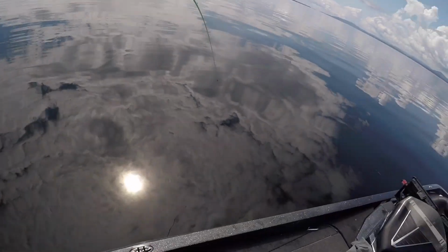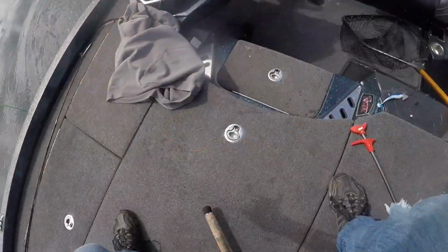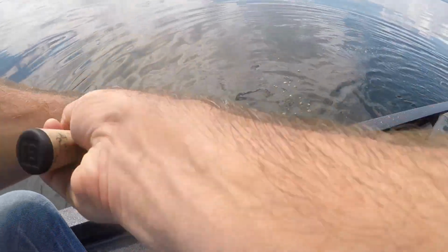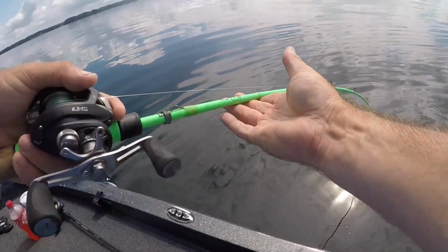So fun watching those fish. Oh boy, that's a long one. You guys see that fish? Woo! He's gonna turn on a little bit of power. Oh boy. I could have had him right there if my net was ready. You gotta put that net back every time, guys.